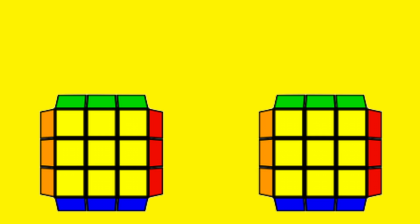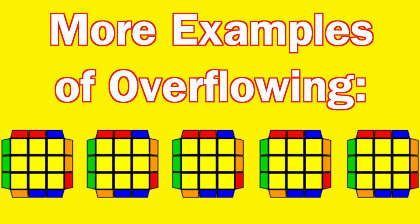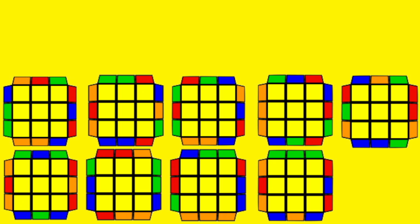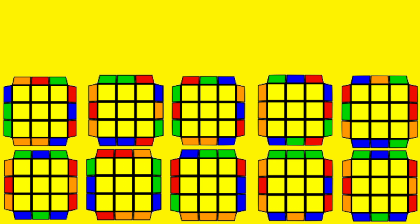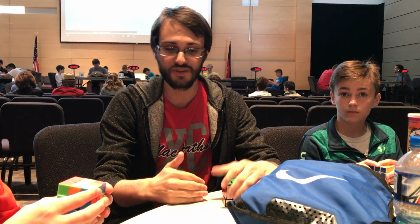For example, if I got 2 PLL skips, the PLL skip would overflow. The same would be true if I got 3 E-perms or 5 J-perms. Your score is the number of solves that you do in a session before overflowing. For example, if I did 9 solves and then got a second H-perm on solve 10, my score would be 9. In the words of Bobby D'Angelo himself, the goal is to see how close you can get to the perfect score of 72.